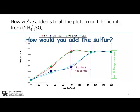No. You could use gypsum, but it's moderately soluble, so it's not going to be right away. Sulfomag's probably going to be a little bit more, but you want to use a sulfur product that doesn't have nitrogen in it, and probably something that's readily soluble, which is tough to come by. But you could put some gypsum out a lot earlier maybe and get there.